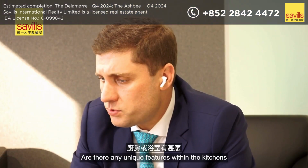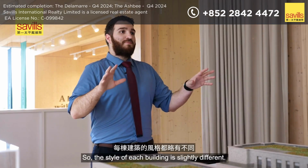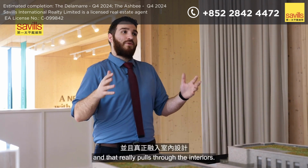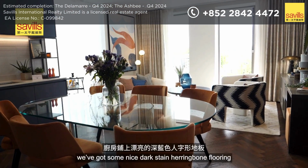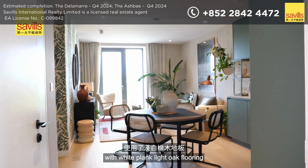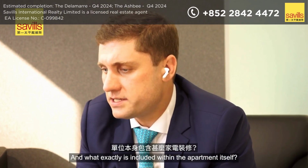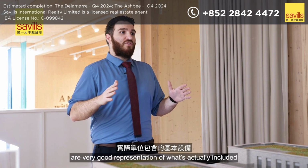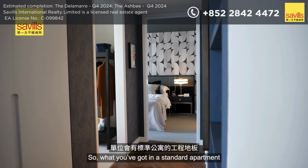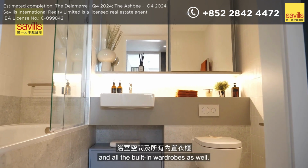Are there any unique features within the kitchens or the bathrooms that buyers should be aware of? So the style of each building is slightly different. The Delamarre is more Art Deco inspired, and then the Ashbee is more arts and crafts inspired, and that really pulls through to the interiors. So in the Delamarre, we've got some nice dark stain herringbone flooring with a blue colour in the kitchen, and in the Ashbee, it's more lighter colour palettes with wide plank light oak flooring, and then a sage green in the kitchen as well. And what exactly is included within the apartment itself? The show apartments that we have are very good representations of what's actually included, but also what they've had additionally is an interior designer walk through the space. So what you've got as standard in the apartments is all the engineered flooring, the kitchen cabinetry and the white goods, the bathroom spaces, and all the built-in wardrobes as well.